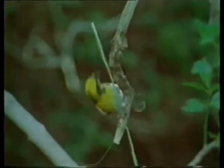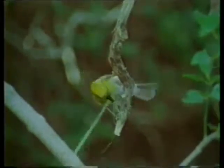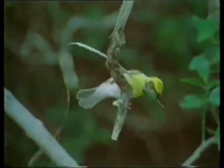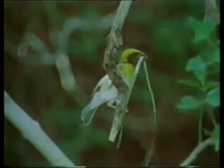The first thing the bird must do is tie a long, thin piece of grass to a thin branch. But this is not so easy. To put this single knot in place, the weaver bird really has to work hard.